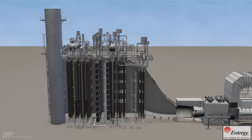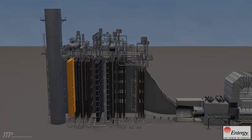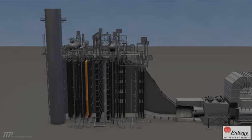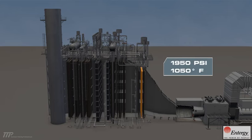The order of feed water flow is the low-pressure economizer, low-pressure evaporator, high-pressure economizer, intermediate-pressure superheater, low-pressure superheater, high-pressure evaporator, first-pass high-pressure superheater, reheat superheater, and the final high-pressure superheater section, where the steam at approximately 1,950 pounds per square inch and 1,050 degrees Fahrenheit is piped to the steam turbine generator.